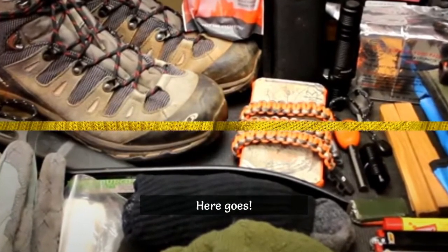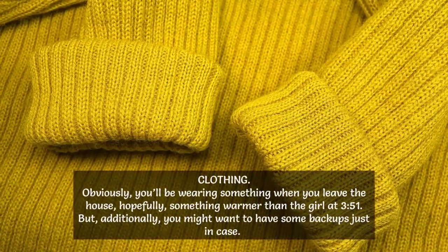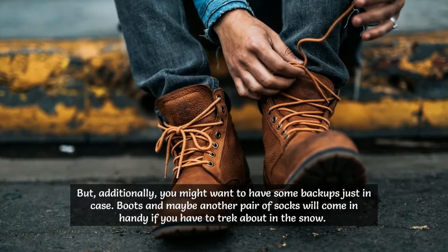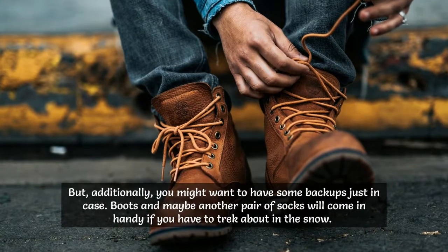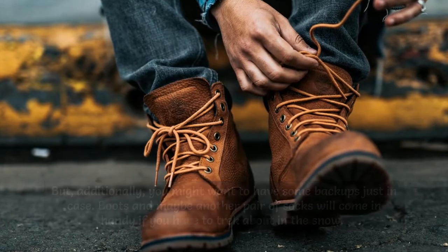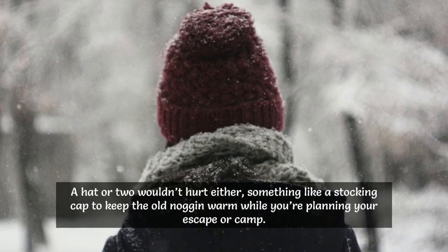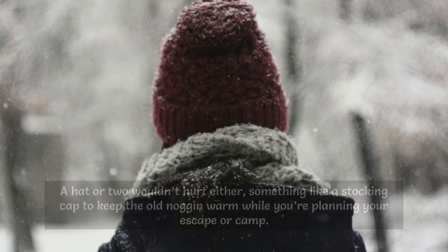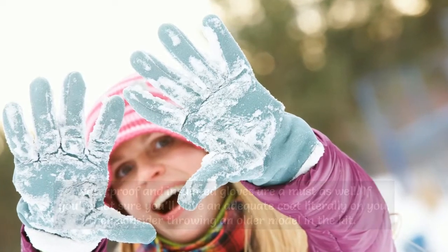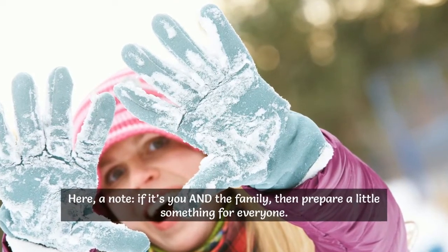Here goes. Clothing. Obviously, you'll be wearing something when you leave the house, hopefully, something warmer than the girl at 3:51. But, additionally, you might want to have some backups just in case. Boots and maybe another pair of socks will come in handy if you have to trek about in the snow. A hat or two wouldn't hurt either, something like a stocking cap to keep the old noggin warm while you're planning your escape or camp. Waterproof and insulated gloves are a must as well. If you're not sure you'll have an adequate coat literally on you, then consider throwing an older model in the kit. Here, a note, if it's you and the family, then prepare a little something for everyone.